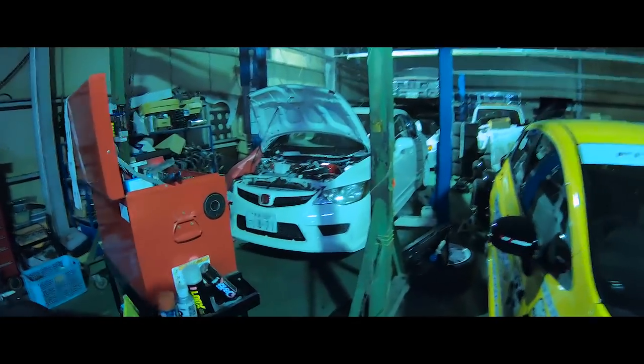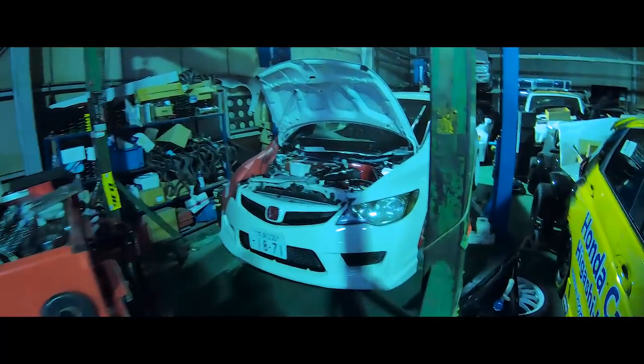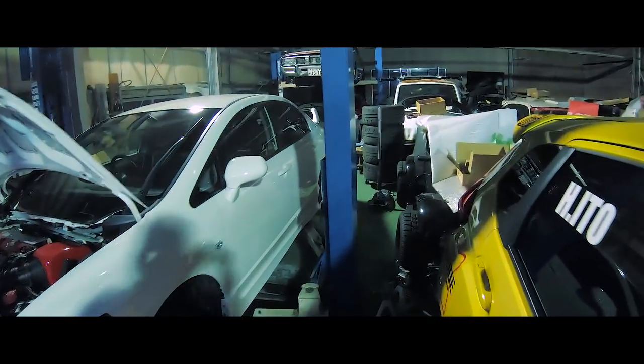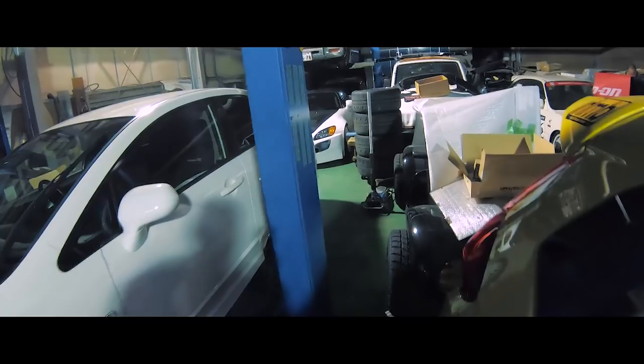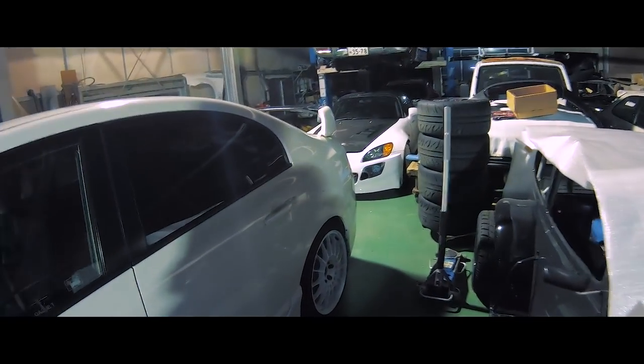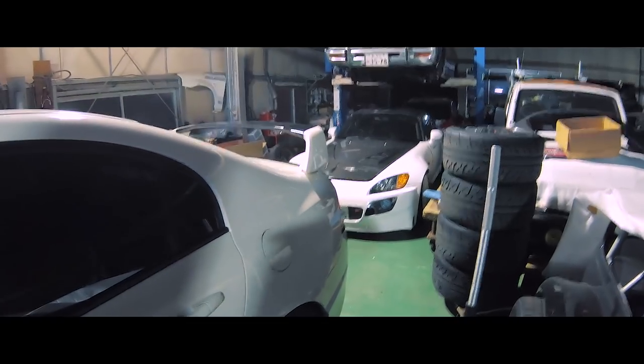Sorry, the colors are going to change a bit because of the lighting. Step over. Sorry, it's going to be kind of shaky too because of the light.